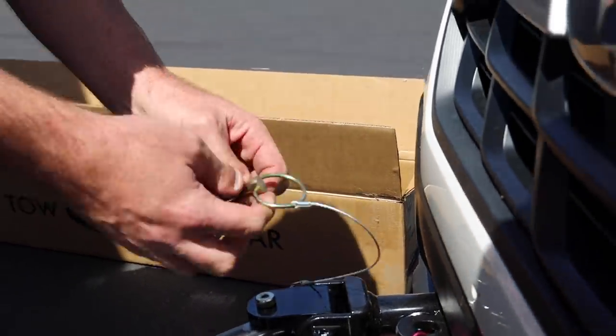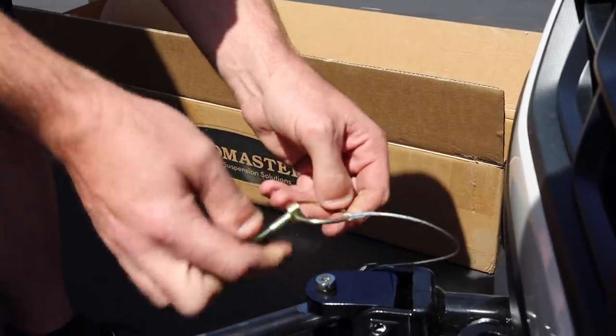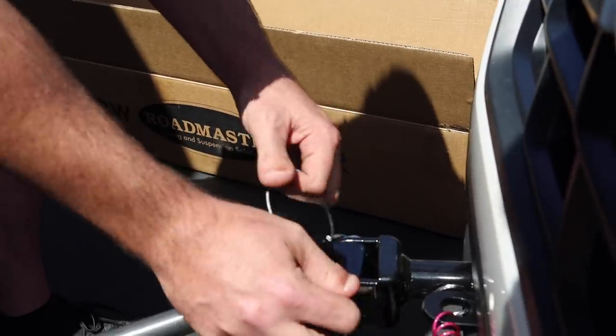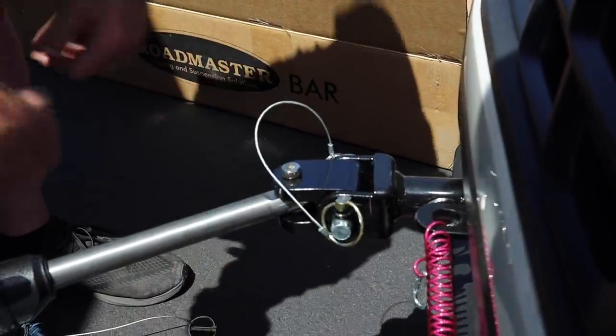You see how it's leaning that way? If you try to snap it backwards, a lot of times it'll pop out or it won't close all the way. Gotcha. So snap it over, it's touching, it's good to go.